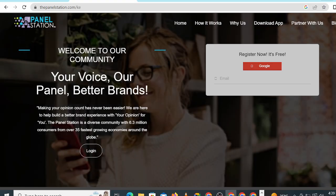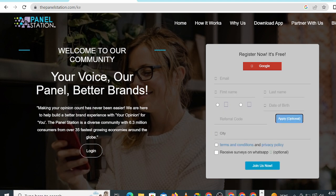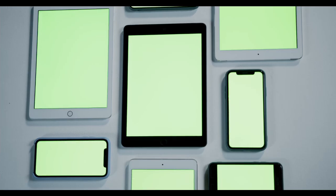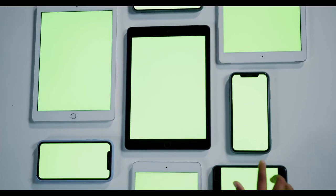To join Panel Station, use the link in my description box. Alternatively, you can get the app on Play Store. But if you join through my link, you will be rewarded with 50 points to get you started. This website is available on mobile phone, tablet, and on PC. So basically, you can work on different devices.